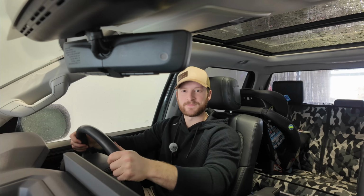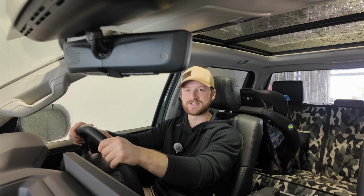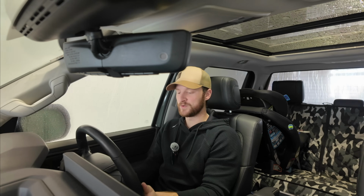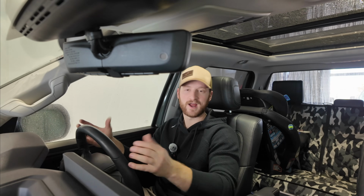This bulky leather wrapped steering wheel honestly feels really good. And I do have the heated steering wheel as well, which is nice for Midwest winters up here in Minnesota. But overall, I do really like the design of the wheel and the grip locations that it has and the perforated material they've used on here. I think it feels really good.